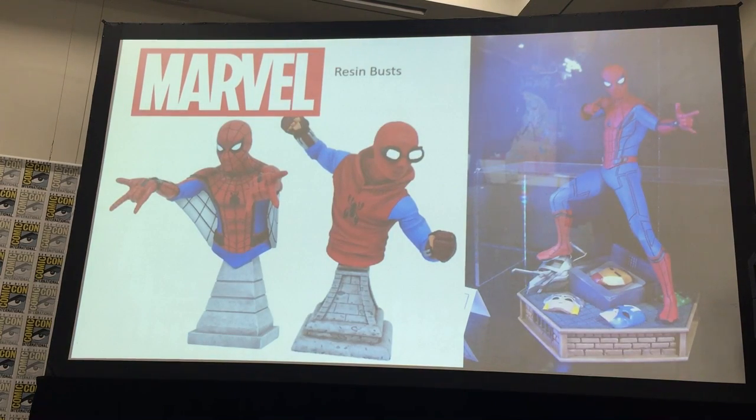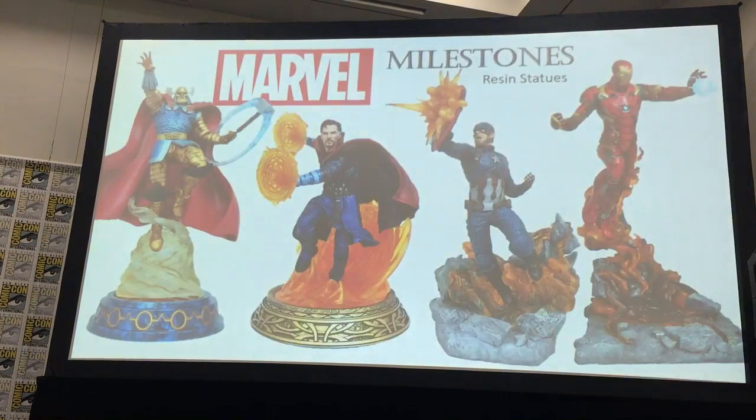Resin busts for Spider-Man Homecoming are available now for pre-order, and we just showed off our first statue for the movie with the Avengers masks from the bank robbery scene.